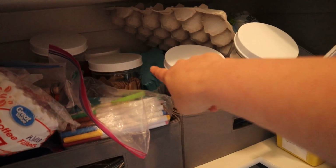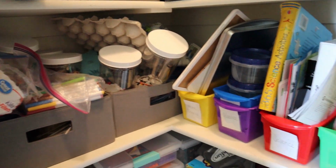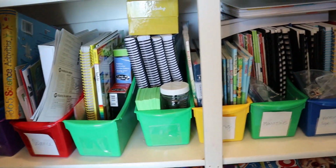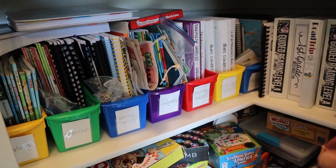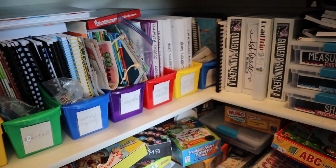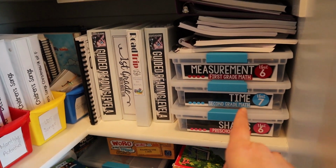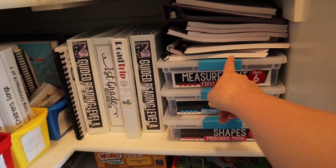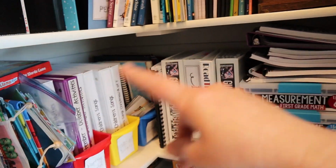As you can see, there's like some snowflakes back there. So put those away so we don't need them right now. And then this is all of our curriculum books we use. So some of this stuff we're still using and some we're not. So I need to go through and figure that out. And then for our math centers and stuff, I put them over here. As you can see, all of our new curriculum is all just stacked right here because I haven't put it in drawers and found a place for it everywhere else.